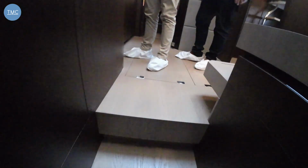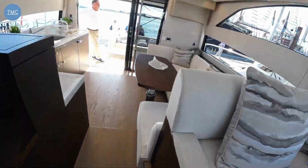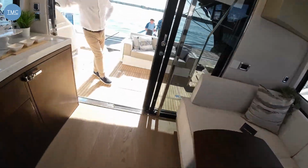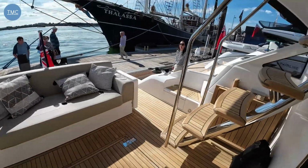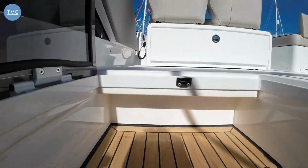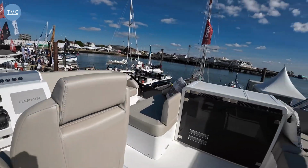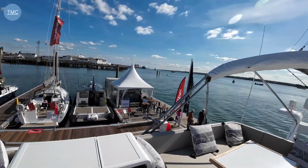Let's just go back up into the saloon and back up onto that flybridge. Because I think this is where you're going to spend most of your days, assuming you have it in a place that gives you weather like this, and we've got lovely weather today.